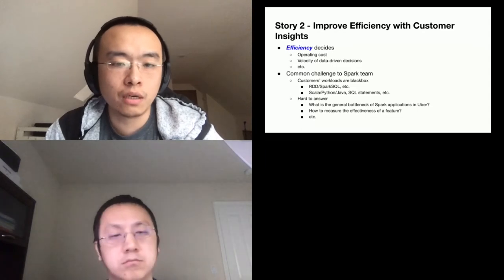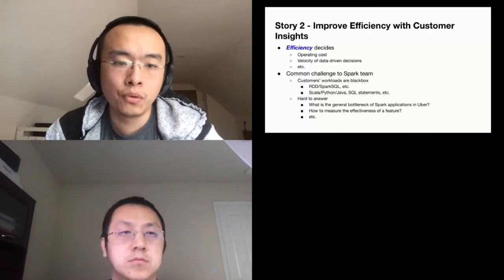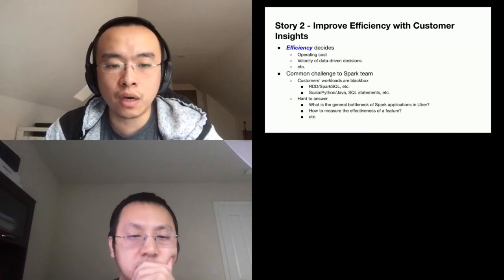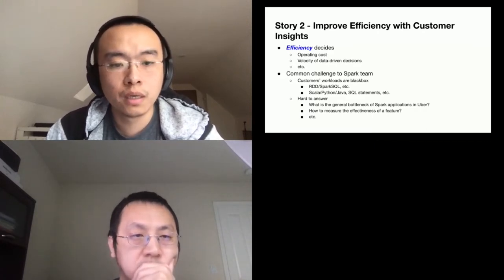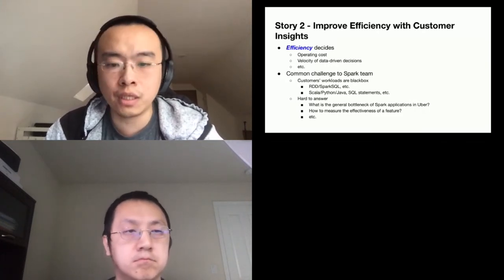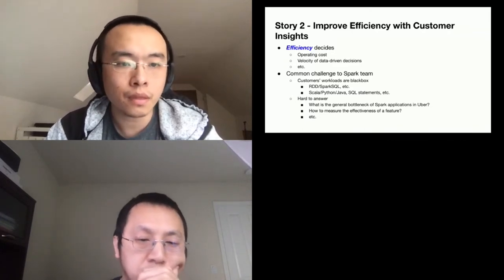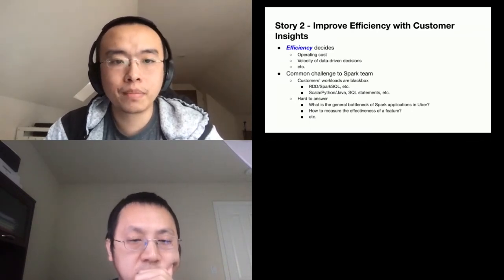customers' workloads are kind of a black box to us because Spark is so flexible. Users can build their applications on top of RDD, on top of Spark SQL, that DataFrame, and they're programming in different languages. And it makes it very hard to answer, for example, what is the general bottleneck for all the Spark applications in Uber? And even if we build something in production, how do we measure the effectiveness of this feature and enable us to continuously improve it? To resolve this problem, we built a customer observability stack.